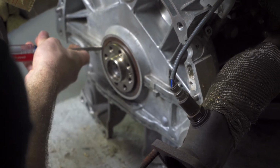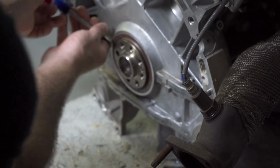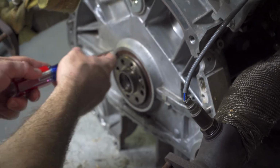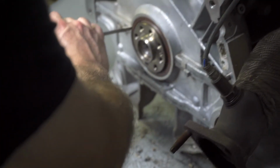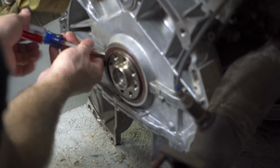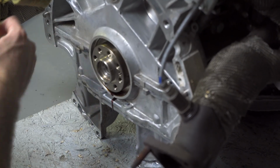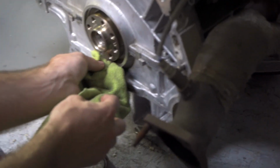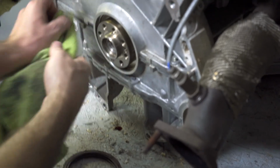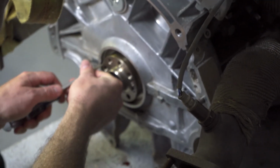They have a seal puller tool, but this is how I've always done it. You just have to be really careful not to go that direction with the screwdriver, because it'll gouge the sealing surface. Okay. So we got a little oil behind there. Is that a good thing or a bad thing? Oh, there's normally oil hiding behind the seal, yeah. I wasn't sure by your demeanor.